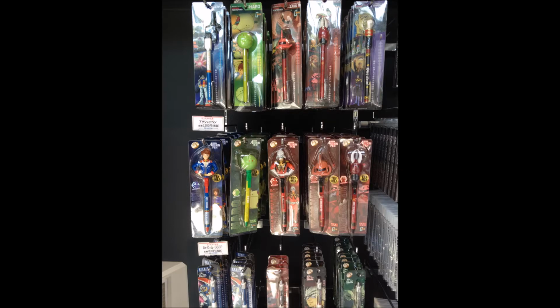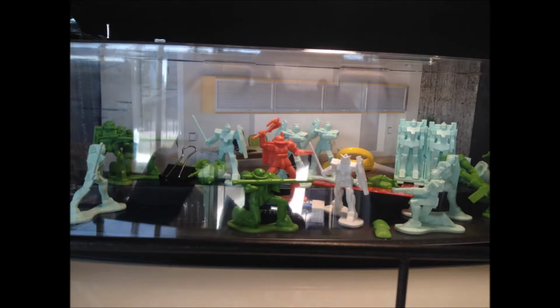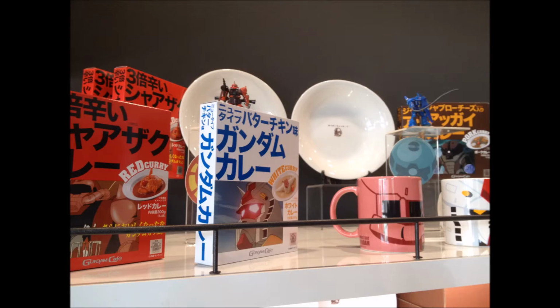And there is a wide shot of the Gundam Cafe. The whole thing kind of had a decor like you're inside a base or a mech or something. They had these little guys that were like, you know, traditional green army men, which were pretty awesome. And I was very tempted to get some, but I don't know what I would do with them. They had curry that had flavors and branding as well as mugs. Everything there was branded with Gundam stuff, obviously. There's a better shot of the curries.